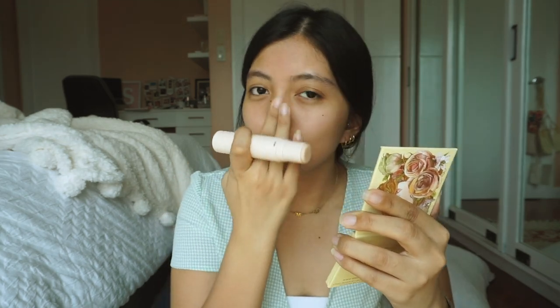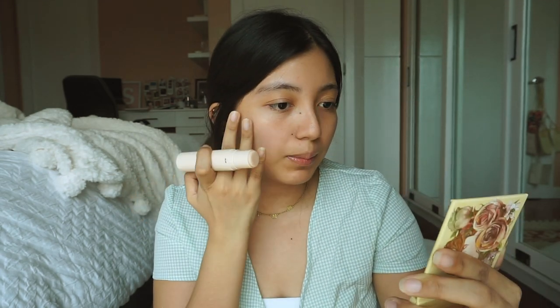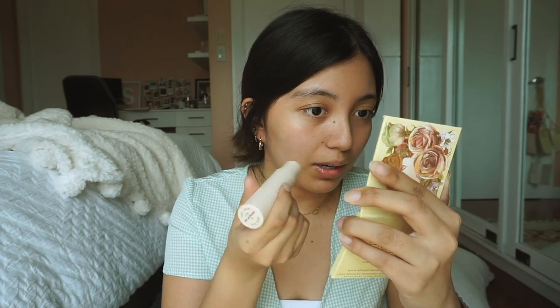Wala namang difference. So, this is supposed to mattify your face. Wala namang. I mean, it blurred it a little bit, but not super. Parang I can still see my pores naman. But it does feel very lightweight, which I like. And it feels mattifying then. So I think that's right. Diba? So now that I use the primer on my face, I'm going to go in with some concealer.